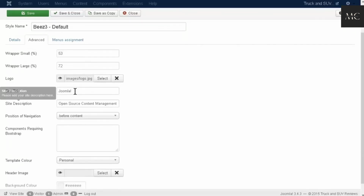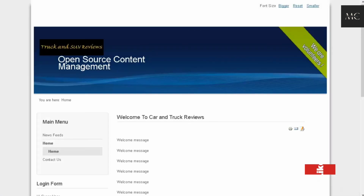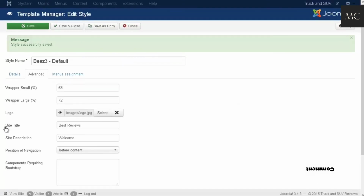So back over here now, we can take this out, or we can change it. Let's say best reviews. And then we'll just put here welcome. All right, I'm going to save this here and we'll just have another look. So welcome now. The reason you're not seeing this is because we took out the transparent image and put our own in there. So if you put an image in there that isn't the transparent one that was there before, you're not going to see this. So we'll just take that out.